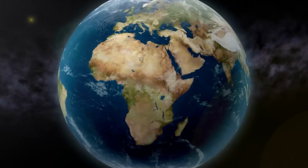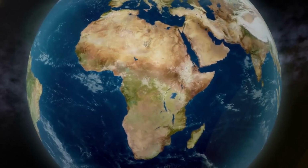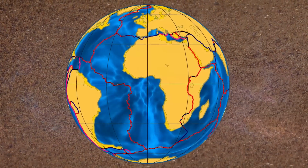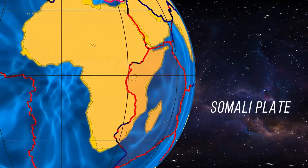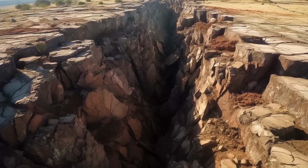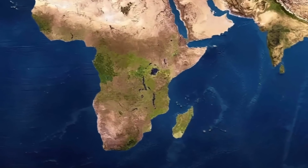When you look at the physical map of Africa, it looks like one contiguous landmass. But when you dig deeper, quite literally, you realize it rests on 2 tectonic plates. The Nubian one carries most of the continent. The smaller Somali Plate holds the Horn of Africa. The crevice in Kenya appeared in the rift valley between these 2 plates. That's because they're moving away from each other.